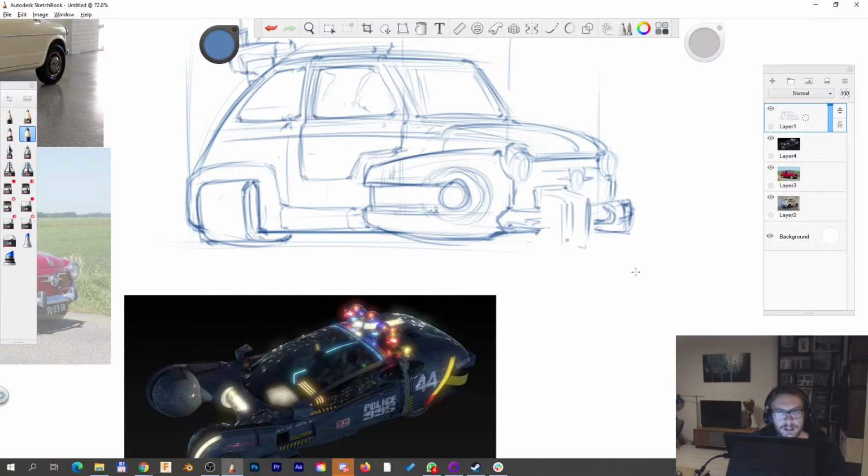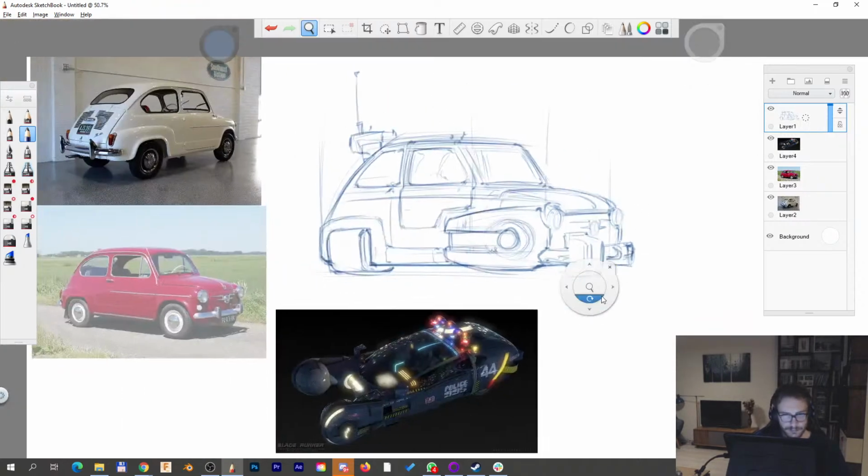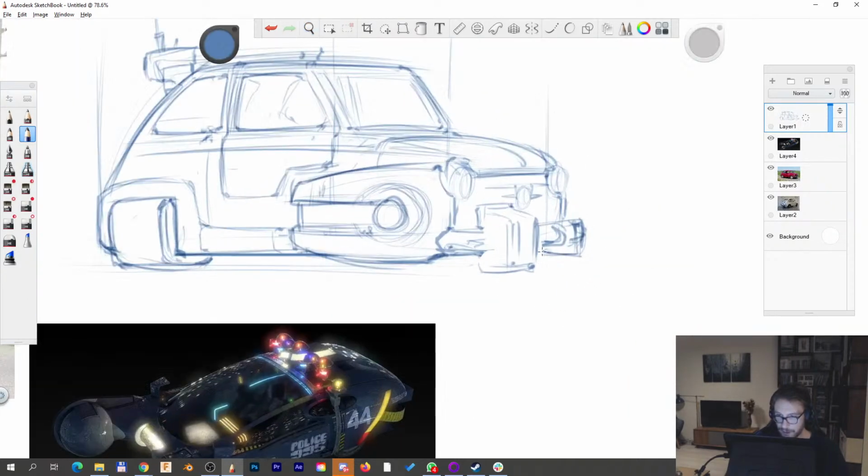Johan Andres Kobayos, is that Adobe Sketchbook? No, it's not Adobe, but it's Sketchbook. It's Autodesk Sketchbook. It's free. It's good. I can recommend it. I love sketching in this one, even though I do most of my coloring work in Photoshop.